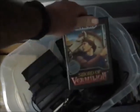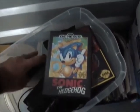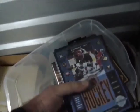This. Oh, a Sega Genesis. With games. Nicey, nicey. It's just beginning to despair. Sword of Vermilion, Road Rash 2, Sonic the Hedgehog. Oh yeah. I'm not really a game guy, but I can just tell those are worth something. Yeah. Ooh, that's got some weight to it.